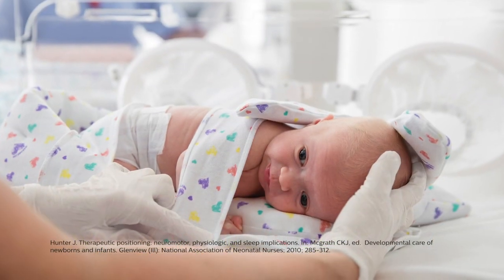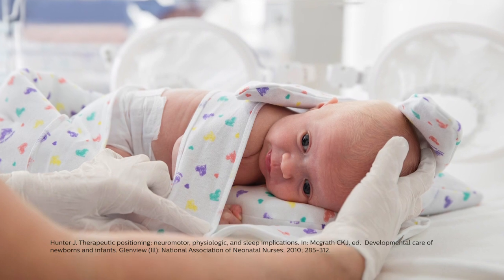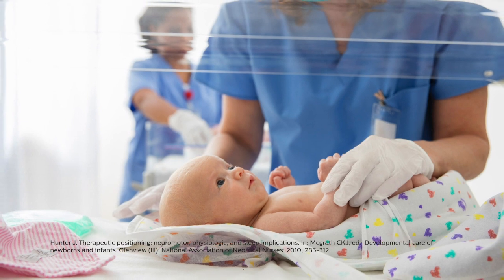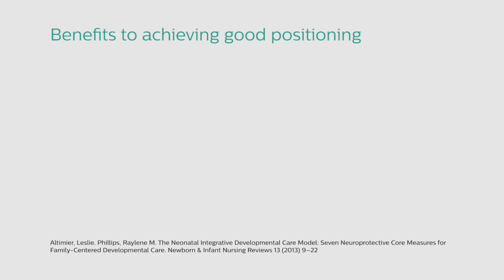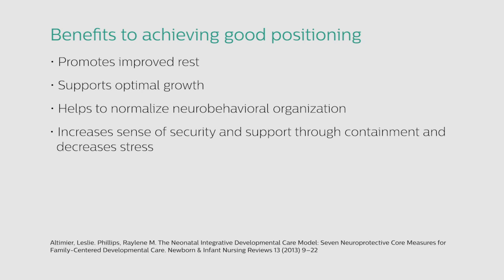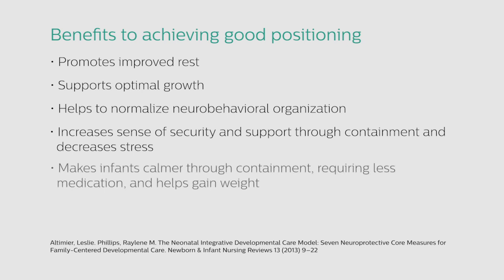With the rapid growth of these systems, inattention to alignment can contribute to striking positional deformities in the skull and extremities in a remarkably short time. There are a number of positive benefits to achieving good positioning: promotes improved rest, supports optimal growth, helps to normalize neurobehavioral organization, increases the infant's sense of security and support through containment and decreases stress, makes infants calmer through containment, requiring less medication, and helps them gain weight more rapidly, supports self-regulation behaviors.